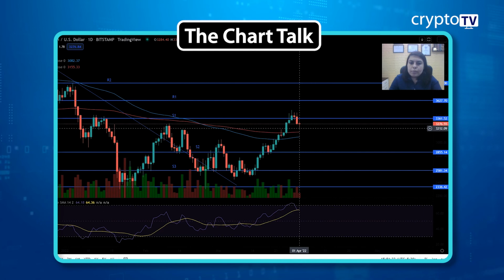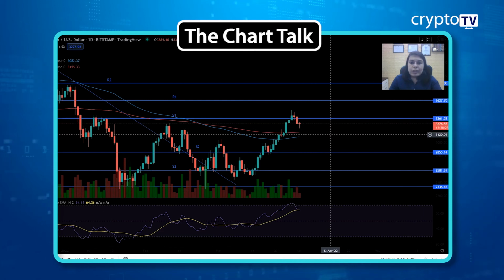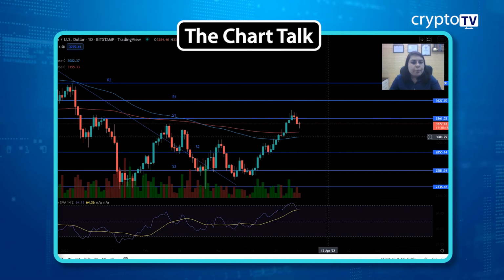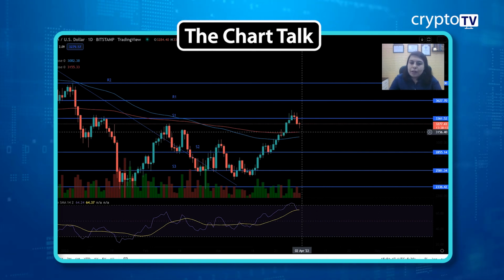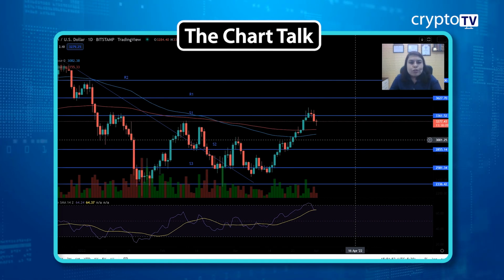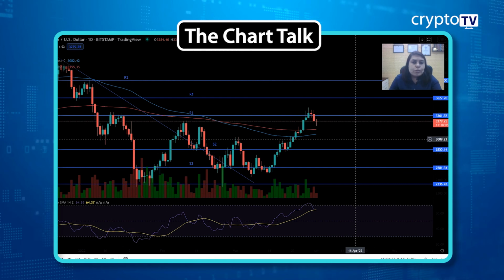So by looking at the price action and the candles, we might get an indication that this could be a correction, and then the price will start going towards the upside again. But again, we need to see, because there are a lot of factors that come into consideration when you talk about trading or investing in cryptocurrencies.